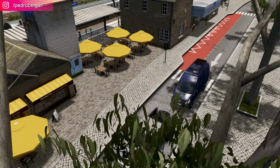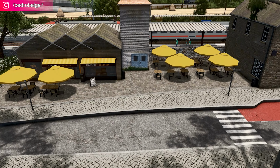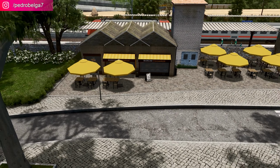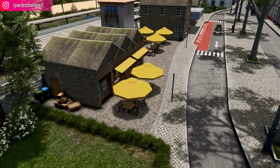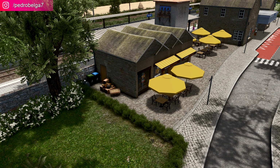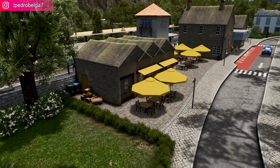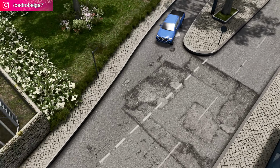Here you can see it is Pizzeria Mancini. This is just something that I used to fill this area. I didn't know what to do exactly, but I think this turned out really nice. There is this building that I placed, and there are also some details here and there that you can see on this sidewalk cafe as well. I really think it turned out really nice.